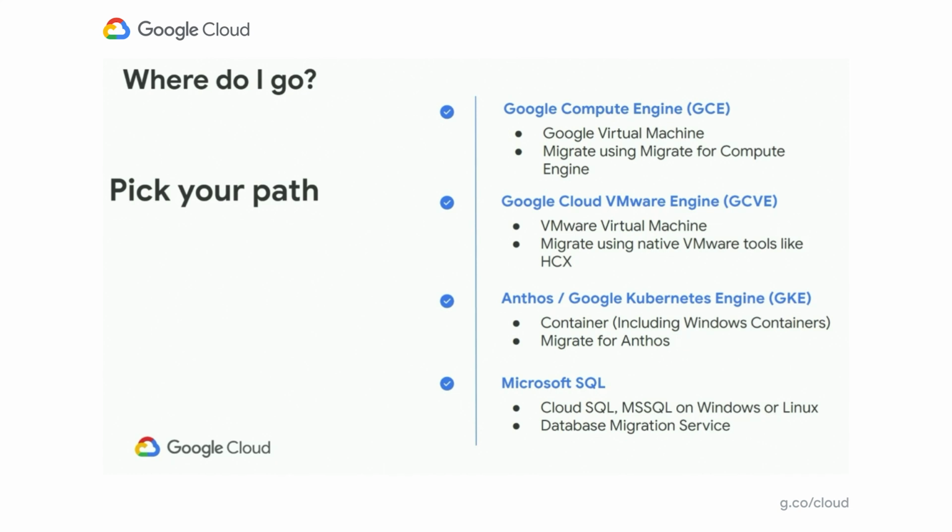If there are applications that it makes more sense to stay in VMware, we can help you stay in VMware with our VMware as a service offering. It allows you to leverage native VMware tools like HCX to do your migrations, and helps you move those workloads from VMware on-premises into VMware in Google Cloud, where you can still take advantage of all of the Google Cloud features and services.